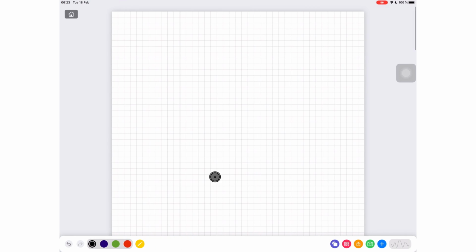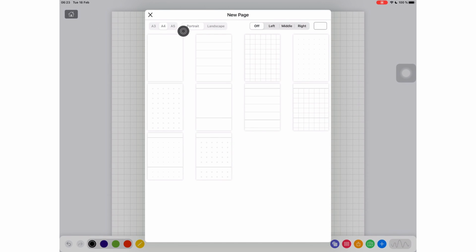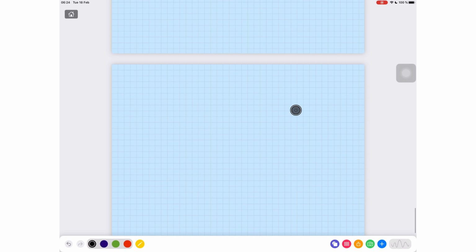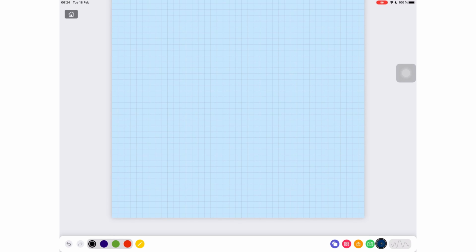We now have a simpler way to add pages too, instead of having to customize every page, which we did in the previous version of the application. Now you can simply long press this plus icon to add a page, and the application will automatically add a page that looks like the previous one, which makes sense for a lot of us users. That's exactly what we expect.